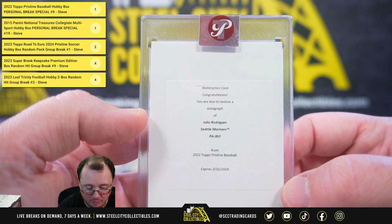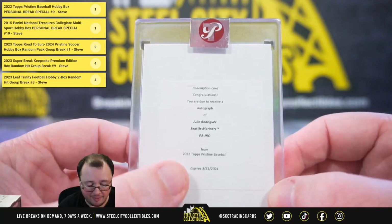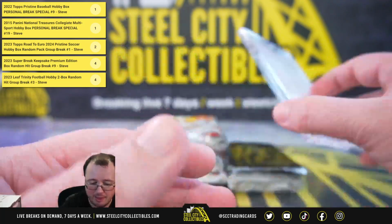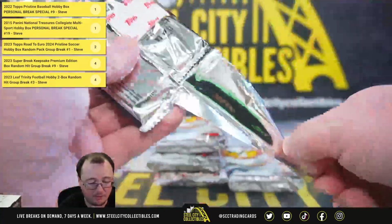Very nice hit right there. Rookie autograph, Julio Rodriguez. And again, as of the announcement yesterday, that expired redemption does not matter. They will still honor the card.